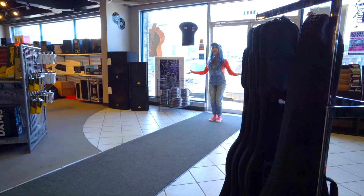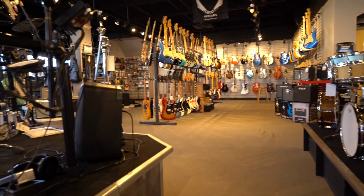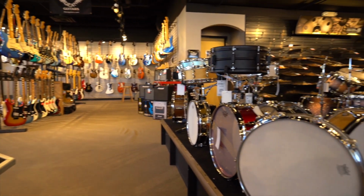Store. I love musical instruments. There's so much to see here. Drums, guitars, pianos. I wonder if Mark is working today.